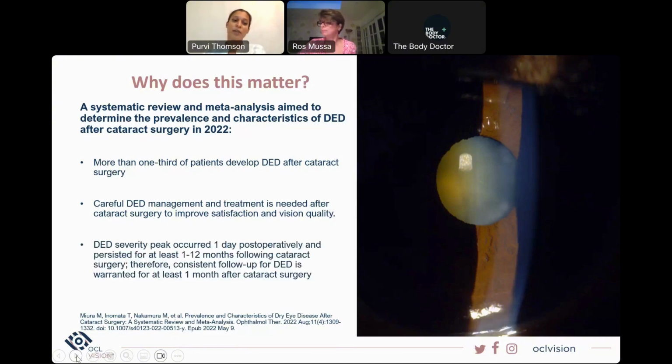The studies show that the dry eye peaked around 1 day. It makes sense, they've just had surgery, but it persisted between 1 to 12 months. So that's quite a long time. You've just had your surgery. Patients expect they can see really well. I have my cataracts done, it'll be great. I'll be able to see everything. I won't have any issues. I might not even need to wear glasses afterwards. Fantastic. And actually what you get is a very different story.